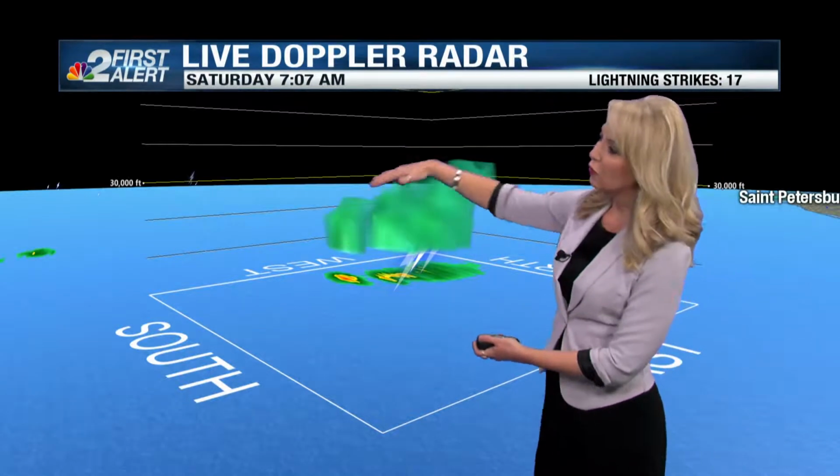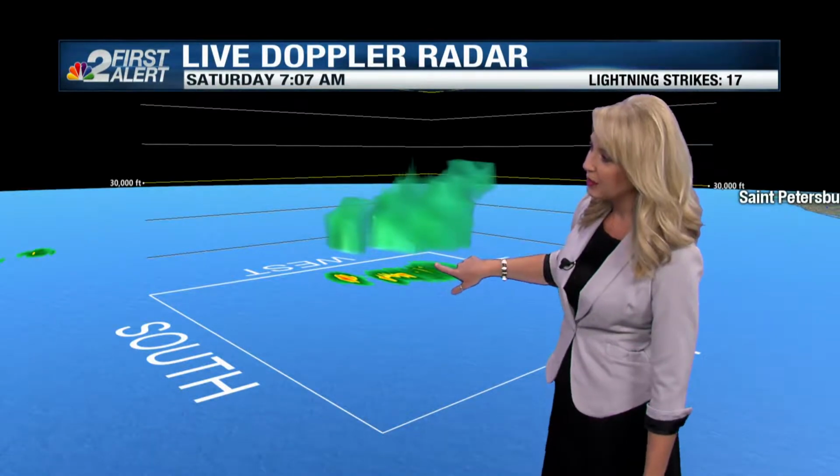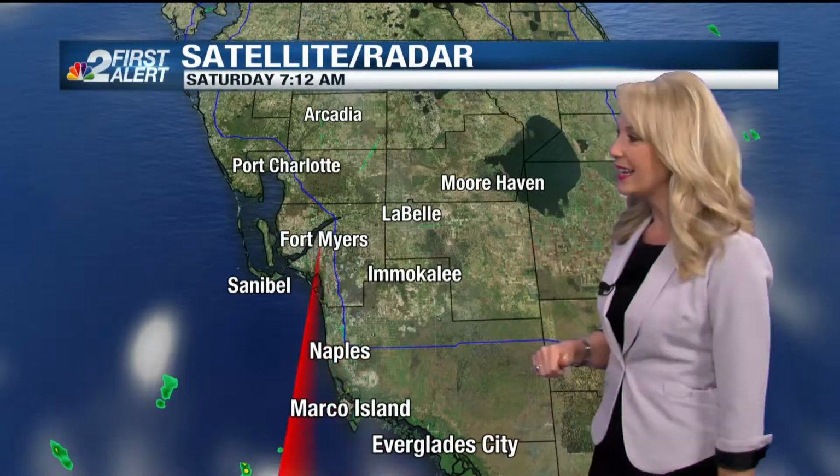We can look at what's called the volume scan, so we can see kind of inside of the storm and we can see how tall that thunderstorm is. So you can see it's weakening a little bit now, but here would be about 30,000 feet. You can see that this storm is still producing some lightning, some rain. Not a concern for us here in Southwest Florida, but kind of neat to look at there.